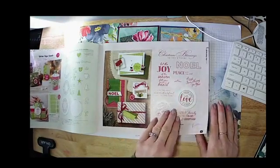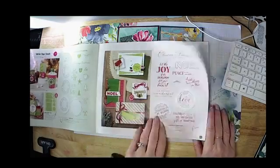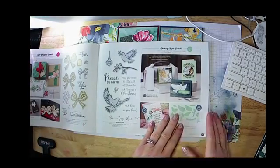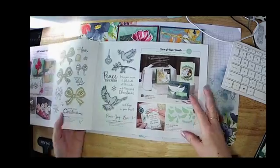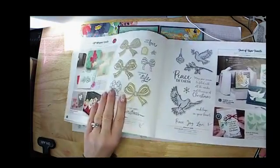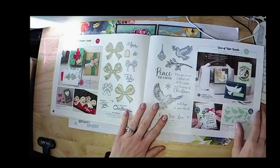Let's see. This is retiring too, which is the Wrapped in Christmas. The detailed dove dies are retiring. Our gift wrapped bundle is retiring here. Sad but true.